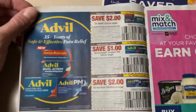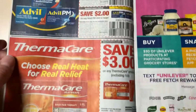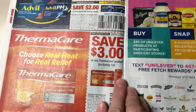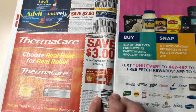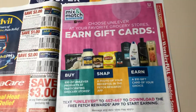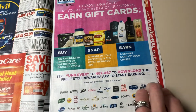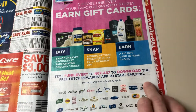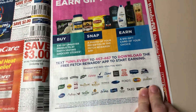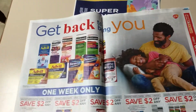Alright, so here we got Advil, $2, $1, and $2. This is a really great coupon, $3 on one. I believe there's still $1 back on Ibotta, so that's pretty good. Here's this grocery store deal they're running on Fetch. You can get $10 when you spend $30. I've actually gotten that I think twice already, maybe 3 times. Grocery store only though.